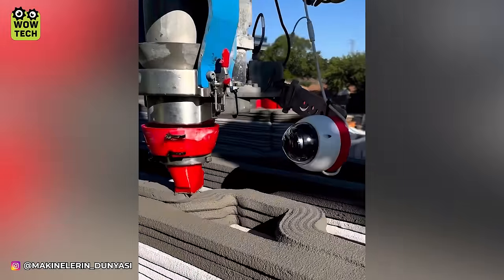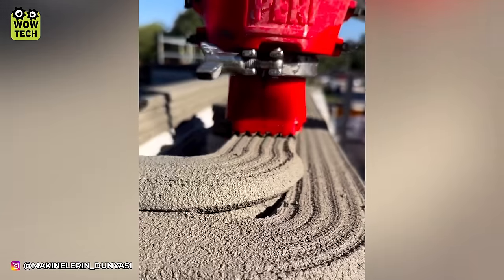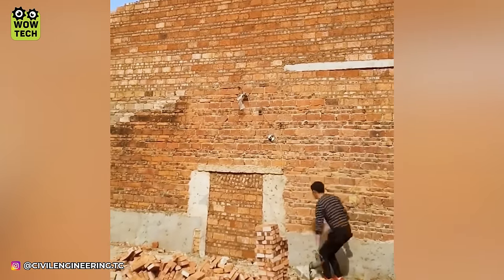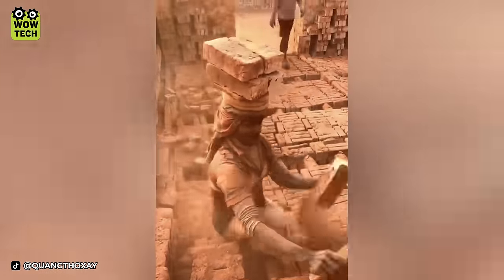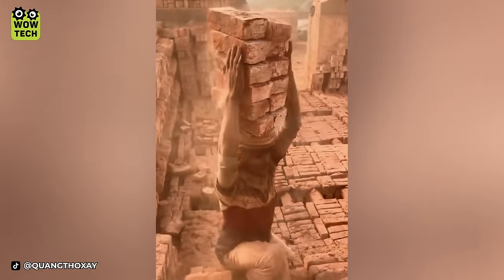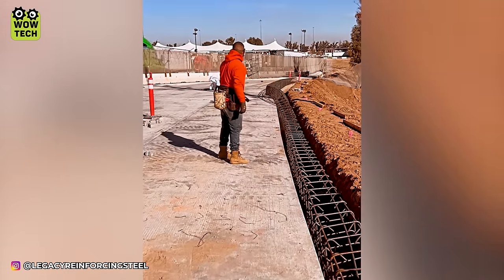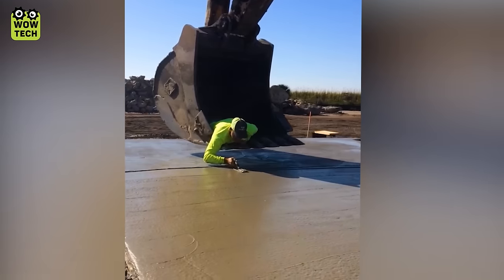Layers are sorted in an oddly satisfying way by a 3D concrete printer. Even without supporting tools, you can still complete the task well. Stacking multiple layers of brick simultaneously can increase work efficiency. This guy used an excavator to smooth concrete floors.